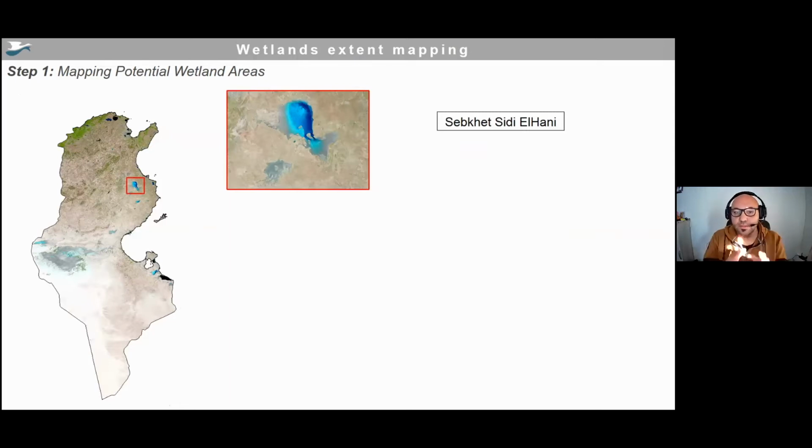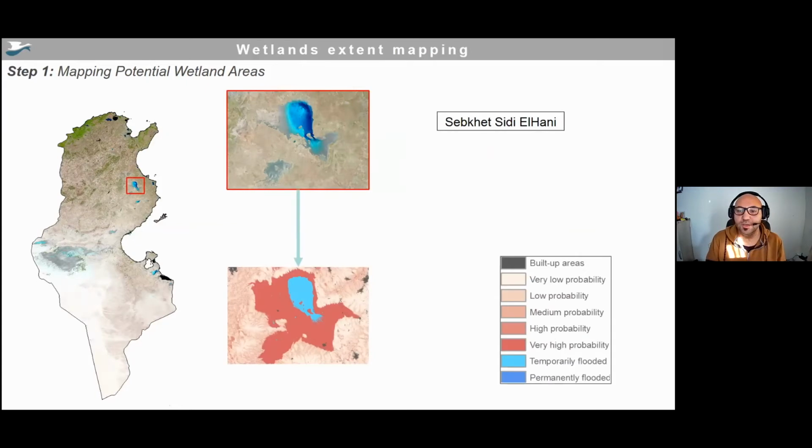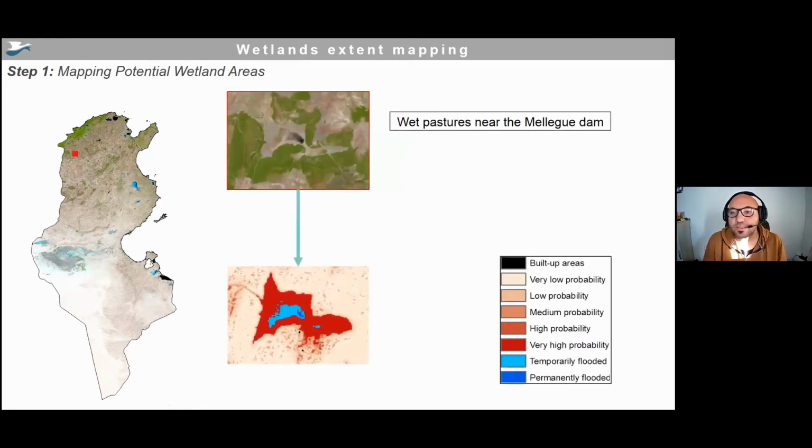And if we see in details, for example, here in one specific wetland, which is Sabhat Sidi El Hani in Tunisia, you can see that this potential wetland area could delineate all the functional area of the wetland. So it includes, of course, the wetland habitats that still exist, but also all the area, for example, the flood prone area of the wetland as a functional unit of this wetland. And we can also detect some wetlands that were not detected in the first inventory, like, for example, here wet pastures, some temporary wetlands that are difficult to map or difficult to detect using classic approaches. So based on this approach, which is a hydromorphological approach, we can detect these wetlands.